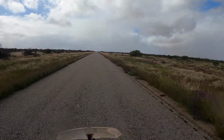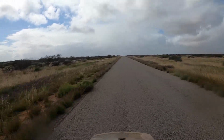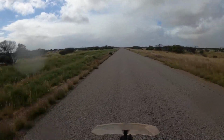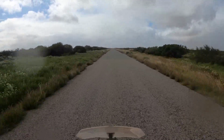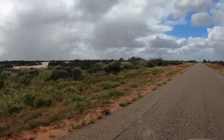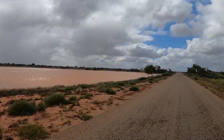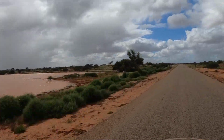About 20 k's out of Carnarvon, I turned off and I'm going to the Gascoyne Junction. Still raining, still windy. Nice flowers, that's about the only thing that's keeping me going. Look at all the water lying around from the rain. That's not a dam, I wouldn't think it is. But it's full anyway.